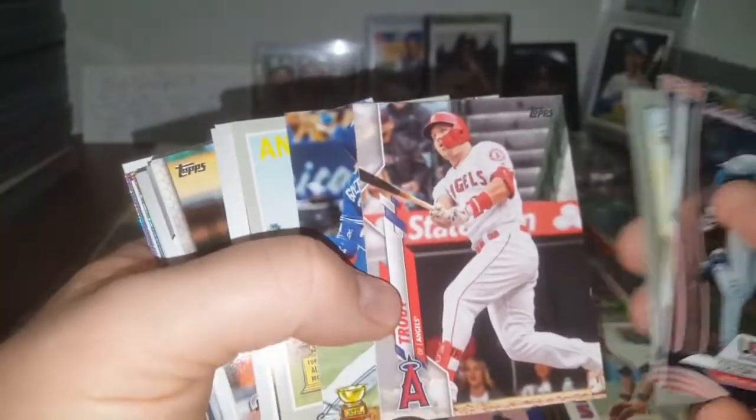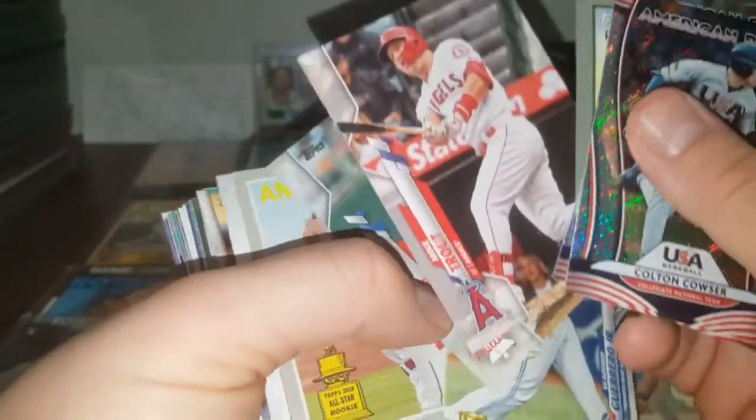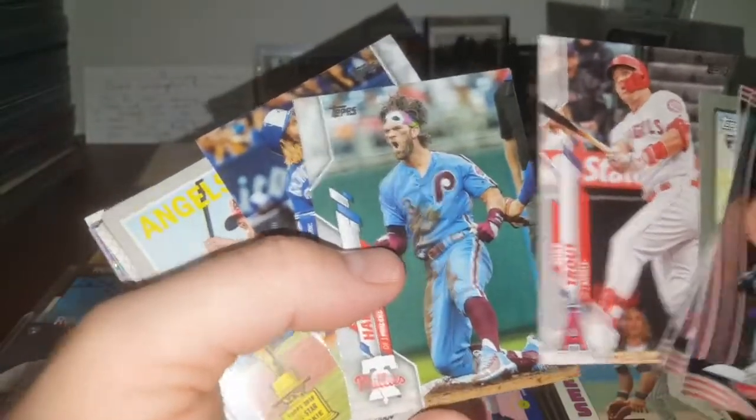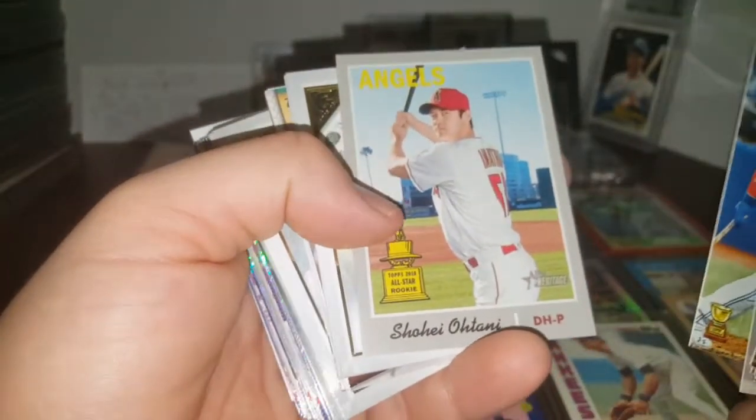Mr. Trout, never have too many Trouts. Trout's one of my number one PC guys. Oh, and Harper too. Obviously, you guys know that, Harper and Trout. And then Vladdy. Nice Shohei.